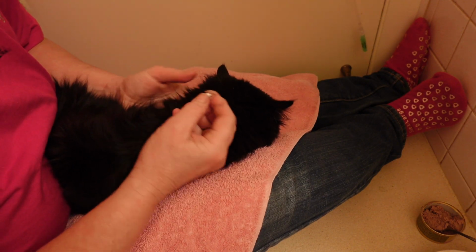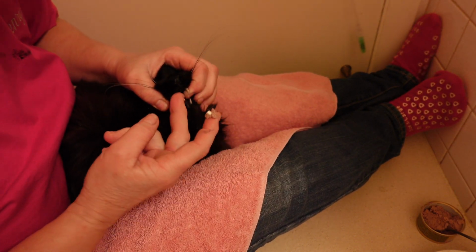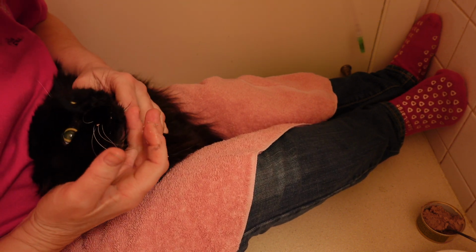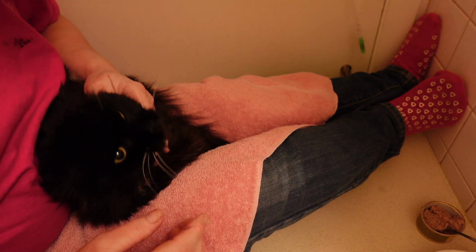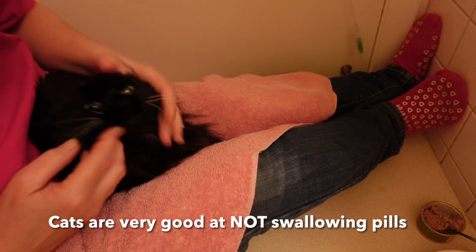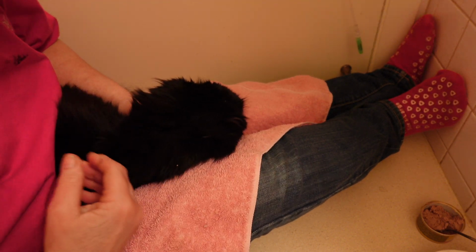But the first thing I'm going to do is give her her pill. So I just got a little food on it, and you want to get it way down the back of her throat. And then have a towel on your lap so you can wipe your fingers off. Check in her mouth and make sure it went down. Cats are really good at keeping the pill in the corners of their mouths and then spitting it out later.